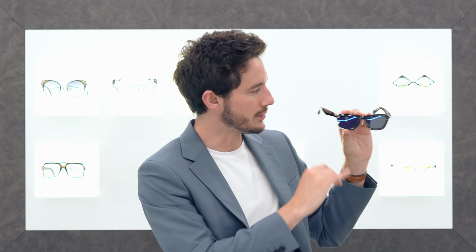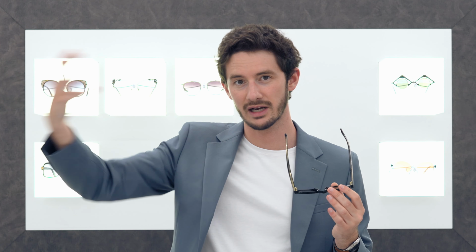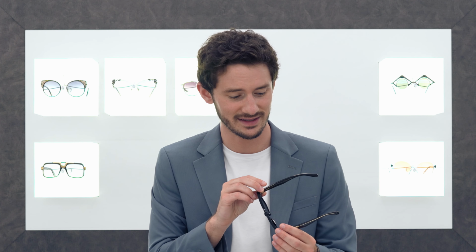On the sun lenses, you actually have AR coating on the back, which means you get less glare when the sunlight reflects off your eyes. So these are just high quality in almost every respect. In fact, I've not noticed a single missing detail yet.